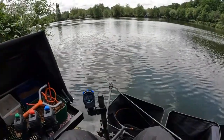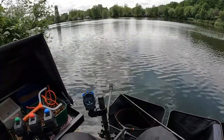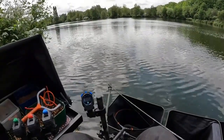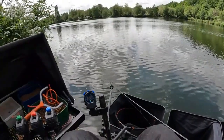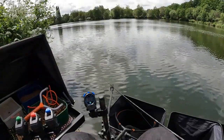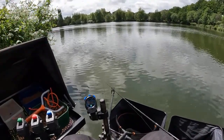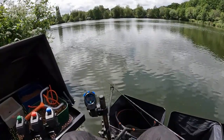On this bank of Syndicate, the margins are like a row of bombed houses, is the only way I can describe it. It's large chunks of rubble, so you can't fish the margin really on this bank of Syndicate. You have to come like a metre off the bank, and then you can get some clearer ground, but I've got an angler to my left and an angler to my right, so I don't think any fish are going to come into the margins unless someone goes home.